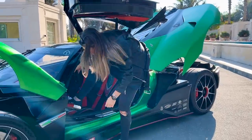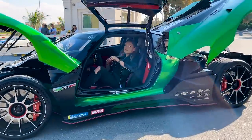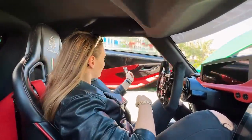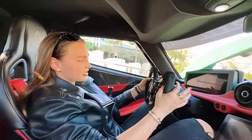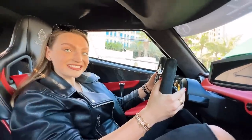I still am so over the moon. Oh, very, very comfortable. There's a little handle for you to close your door. Very smooth. Let's talk about the steering wheel, shall we? Your start and stop button over here. You have your carbon fiber paddle shifts.